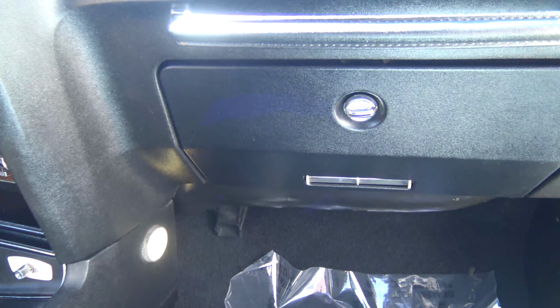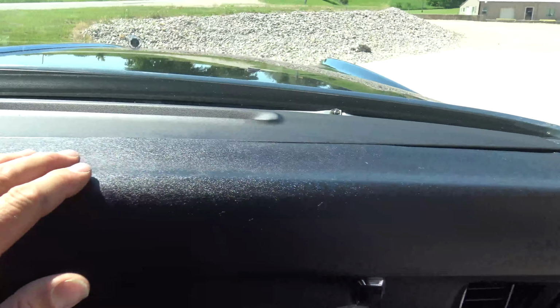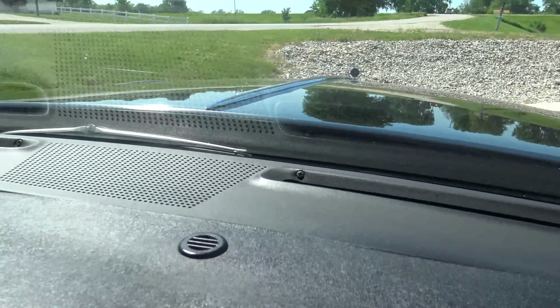T-tops are very nice and tight. The PPGs, solid tempered glass. Our console light works. There we go. We're gonna get that AC going right now. It is hot today. It's about 90 degrees. Our dash pad is absolutely mint. The top of the dash here with the speaker and everything's perfect as well.